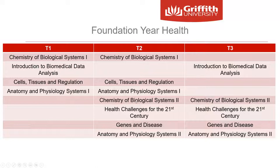And so there's some real advantages for students in that. So it allows us to have a T2 intake. So some of those programs there, students are able to start in trimester two, which is in July. So that's also good for the international students who might finish their studies mid-year, able to come here in time for that. It allows students to spread their load a bit.